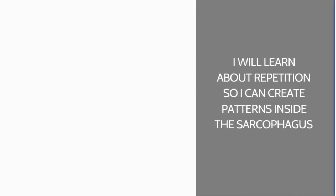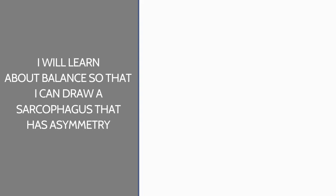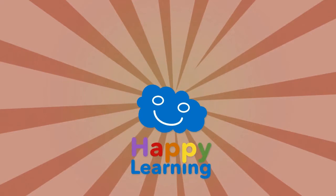You will use a folded piece of paper, and this will help you to create a balanced, symmetrical sarcophagus. Let's learn a little bit more about ancient Egypt.